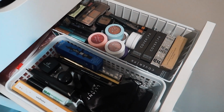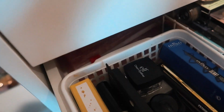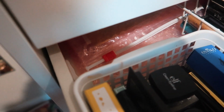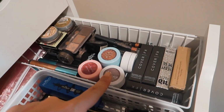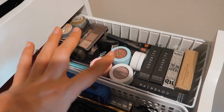So I'm starting from this drawer, and I got this pretty much organized. I have my little Glossier pink bubble wrap packages in the back there that I keep my stickers in when I get stickers from random companies. And then I organized this stuff. I put basically all my single eyeshadows, like my Super Shock shadows, and some of my liquid eyeshadows up here. So this is kind of eyes.